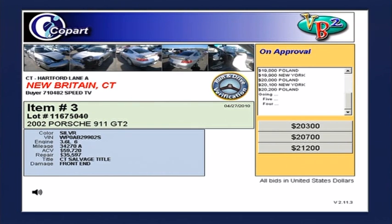The Porsche is a fantastic, fantastic vehicle. And it looks like there it goes. And one down and two to go. We'll have another Hot on the Block later.